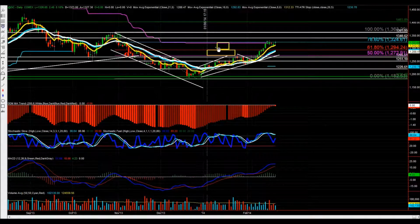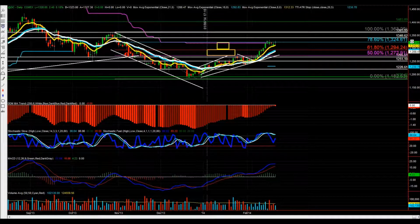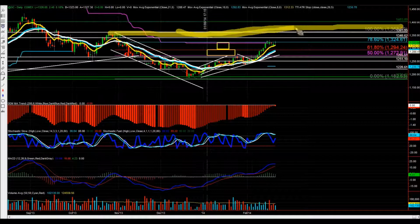Gold pushed higher. We talked about how it already hit these targets. I think gold has the potential to maybe go to 1360, if we can hold these levels and push higher. I think 1360 is potentially in play. That's a retest of these highs. But having said that, it's not a very straight line, is it? I mean, this isn't all that interesting of a market.